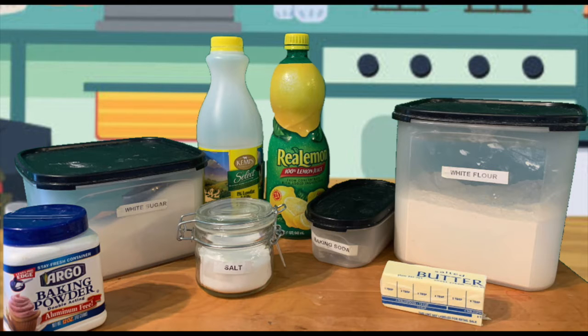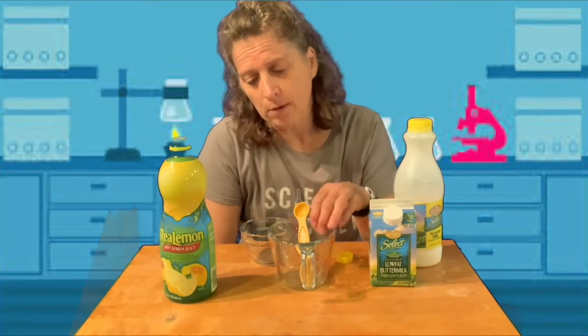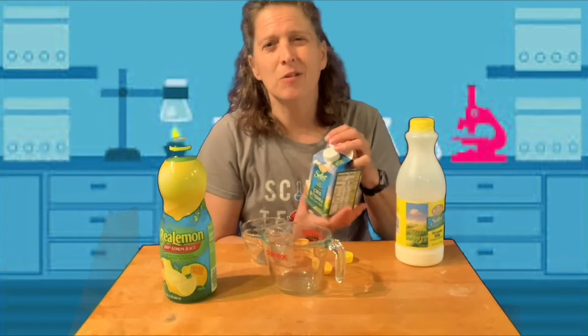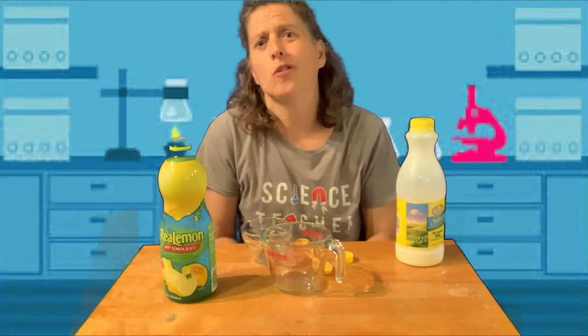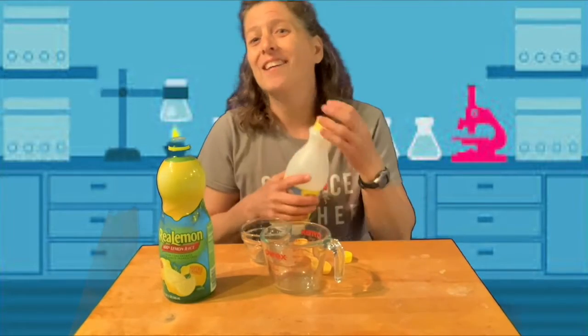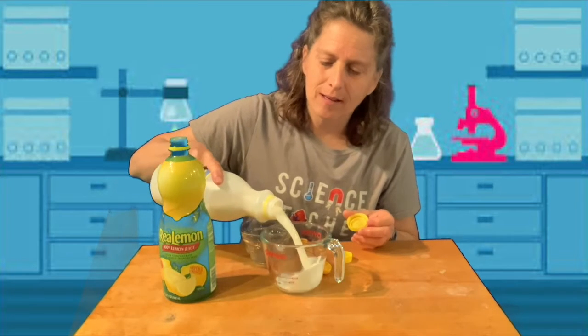butter, not melted. So the very first thing on my recipe to-do list is to pour out and measure a cup of buttermilk. Well, this is buttermilk. I don't always have buttermilk, and chances are you might not have it either. It's not something usually in your fridge, but I can make buttermilk. Buttermilk is just milk that is more acidic.